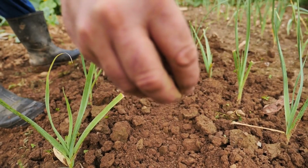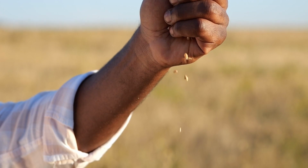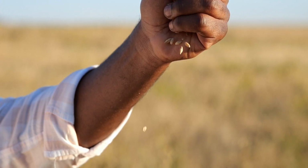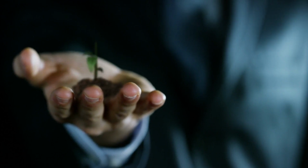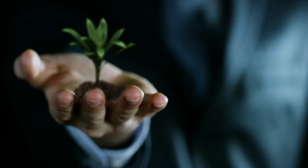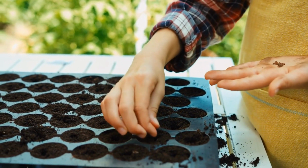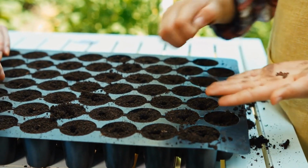Number 3. Seed saving and drying. Seed saving and drying is essential for preserving genetic diversity and creating a sustainable garden. Choose seeds from the healthiest, most productive plants. To dry seeds effectively, spread them out on a paper towel or mesh screen in a single layer, placing them in a well-ventilated area away from direct sunlight.